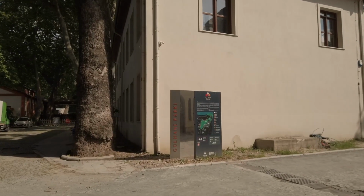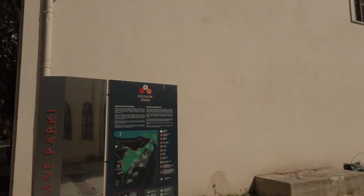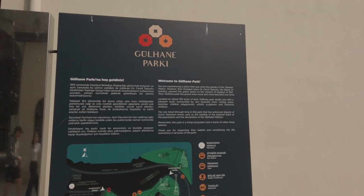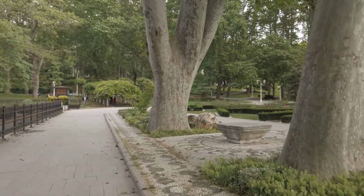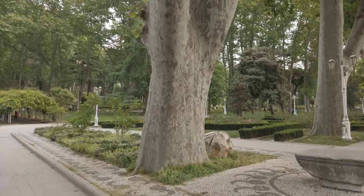Yeah, so here we are. This is Gülhane Park, which I think is like Rose House Park from my basic Turkish. Yeah, Gülhane, Rose. Hane is like house. Then you got Çay Hane, which is a tea house. Gülhane, Rose House, maybe. So, yeah, there's some beautiful trees here, probably really old.